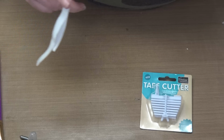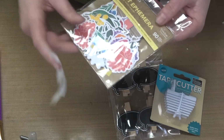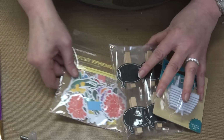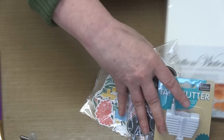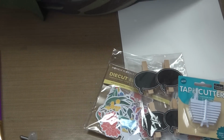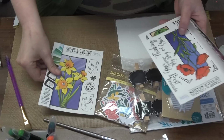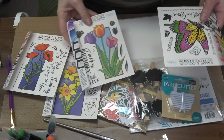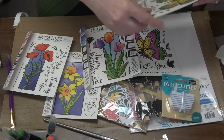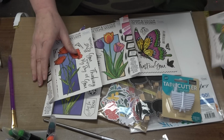All right, so in the bundle, again, you've got the tape dispenser, you've got the cute little embellishments, you've got the ephemera, which you're going to see a sample of in one of the cards, you've got the watercolor paper, this is all $19.99, and then you've got, back up just a little bit, you've got one, two, three, four, five different stamps as all part of the bundle. All right, let me show you samples.